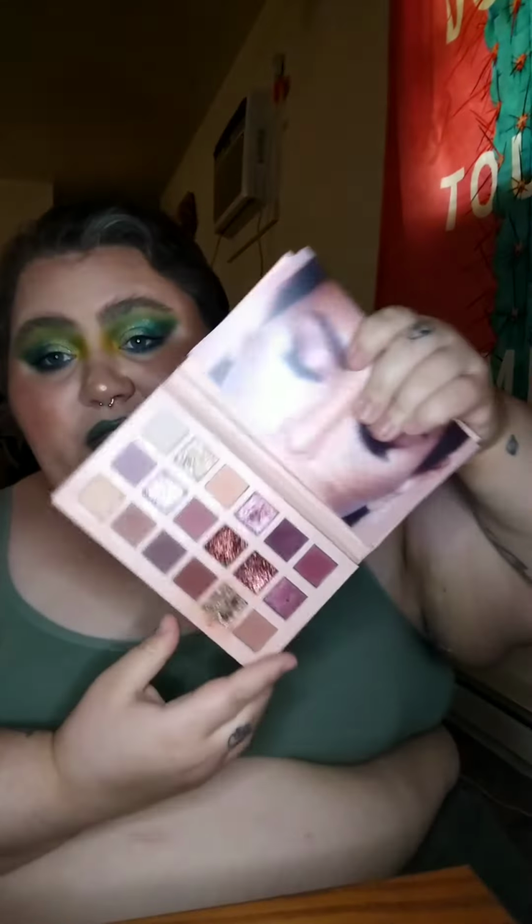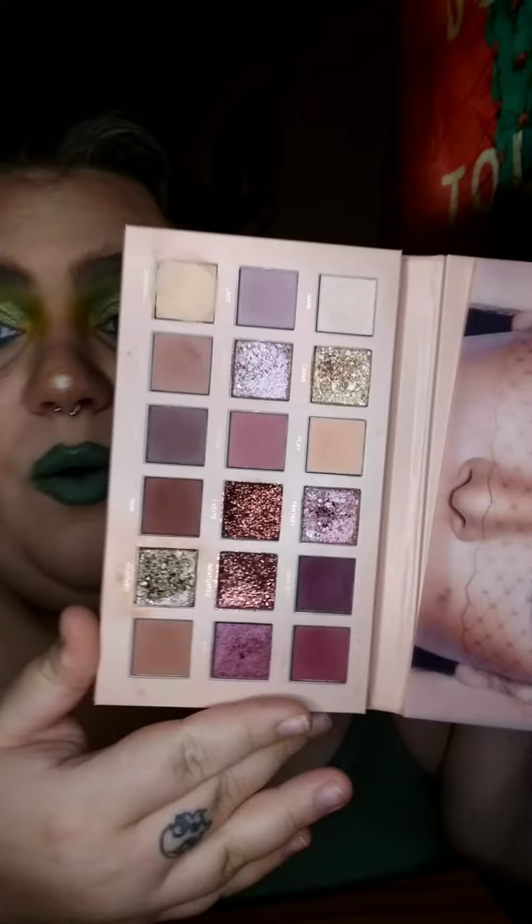This one pains me so very, very much. This question is a high-end item that is not worth the money. Please don't come for me, but in my opinion. So, this is the Huda Beauty, the new Nude palette. I still have the insert. This is what she looks like if you don't know.